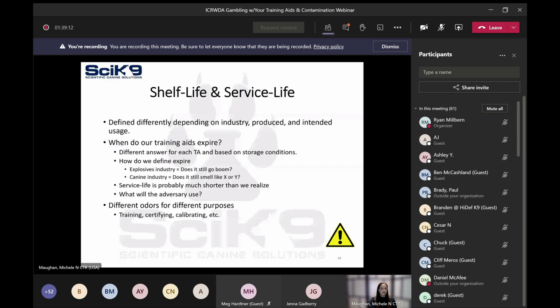Shelf life and service life. We define these differently, but they're also defined differently depending on what industry you're in. So we have some questions about when our training aids expire. It's really a different answer based on each training aid and based on the storage conditions. When we define expire, the explosives industry would say, well, if it still goes boom, it's still good. And in the canine industry, we're saying, well, does it still smell like the original target, or does it still smell like something that's operationally relevant?